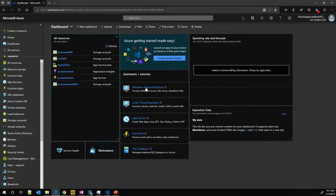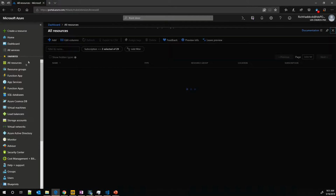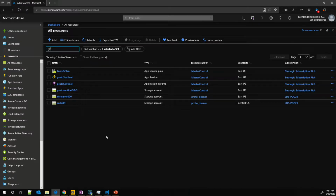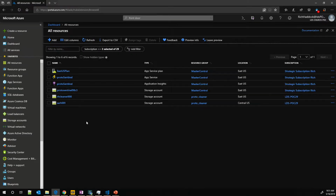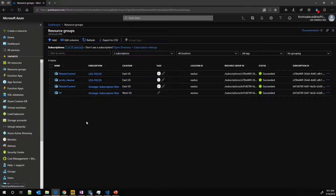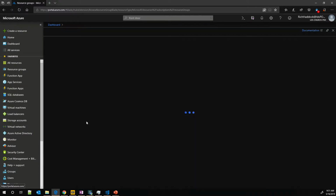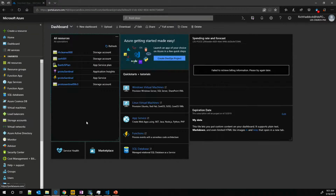I can also navigate really quickly to the things that are in my favorites window. So I can say like G1, that gives me all resources, which is this guy. I can do G2, which should take me to resource groups. What happens if I hit G3? Any guesses? Function app, hopefully. Yay. So yeah, you get the idea there. That's kind of a cool little tip.